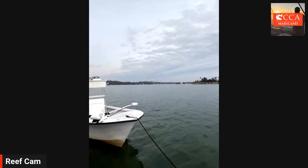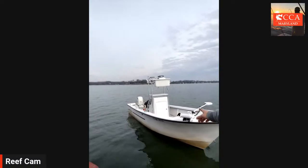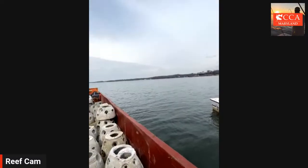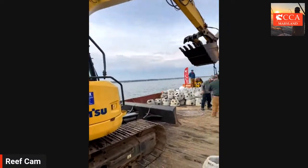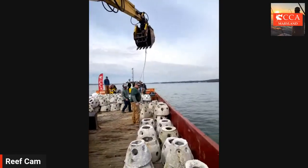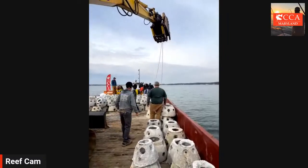We have our friends from Sonar Kings, Nick Garrett, using the Humminbird side scan here on his boat to image the bottom, see where these reef balls are being placed, so that Mike Maguire Marine here on the excavator can tell exactly where to place them. He's placing all 175 reef balls one at a time, using a line through the ball.